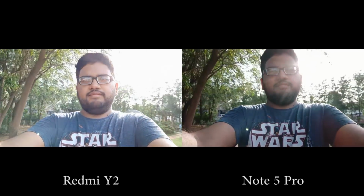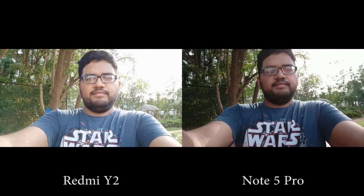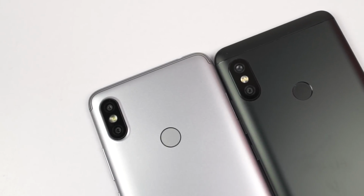So guys, to conclude, cameras on Redmi Y2 are pretty good, definitely worth the price, but the cameras on Redmi Note 5 Pro are definitely better than the Redmi Y2. Whether it is regular pictures, selfies, portrait selfies, or the portrait shots, or even the video recording, Redmi Note 5 Pro is better.